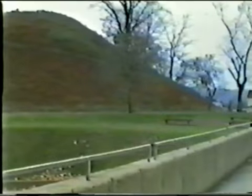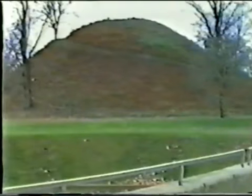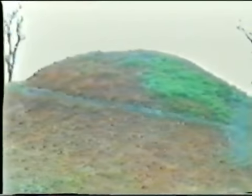Now, I'm giving a little shot here of the mound. I'll hit the backlight, and again, this time you can see now the path that's been used to go up the mound to the top. When I first came here, there were children playing up on top of this mound. Brings in the foliage a little better for you.